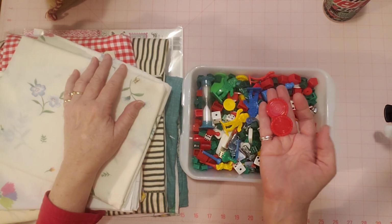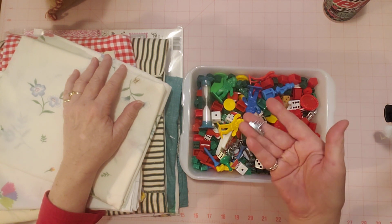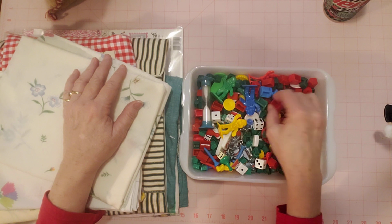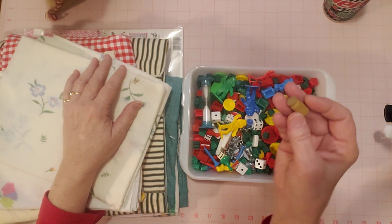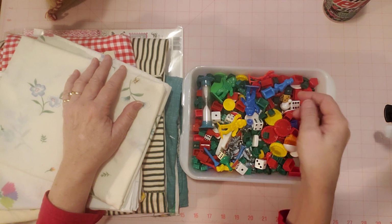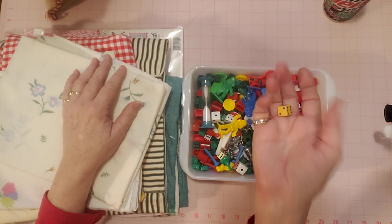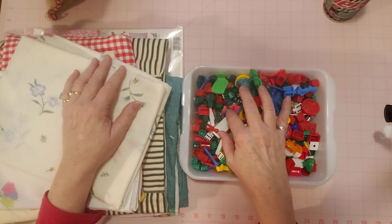There's some pieces from a Connect 4. There's lots of dice in here. Lots of the metal Monopoly pieces, the hotels. Here's a little wood piece. I don't know, that's the only one, just a random little wood piece. Here's some older dice that look like an older one. So all kinds of stuff.